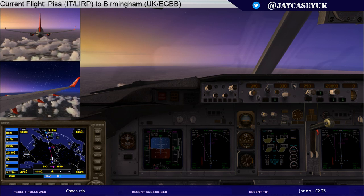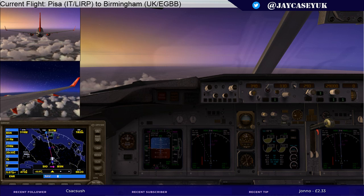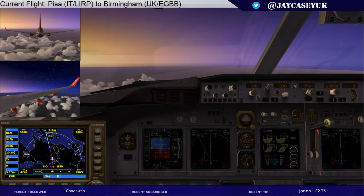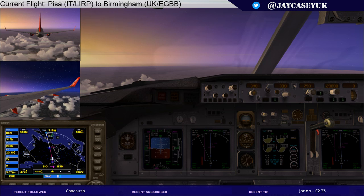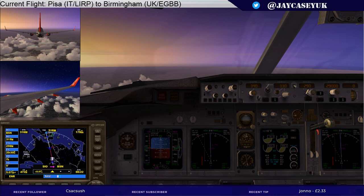And in fact, as you can see now from the bottom left on the map, we're going to track actually over Brighton. We will intersect just to the west of Gatwick, and then we will go through the Oxford VOR to then track into the Birmingham descent.